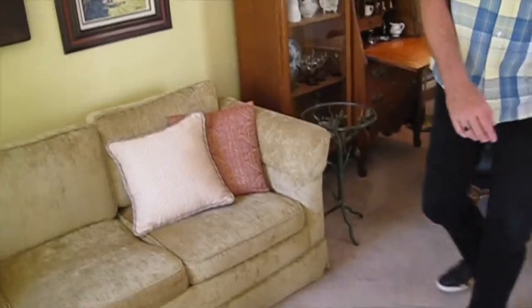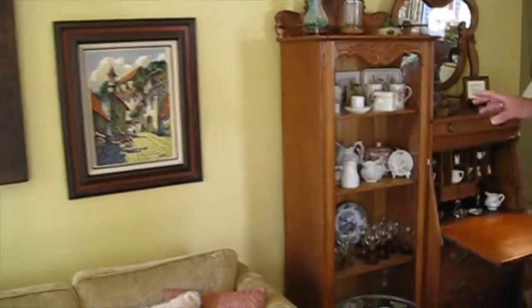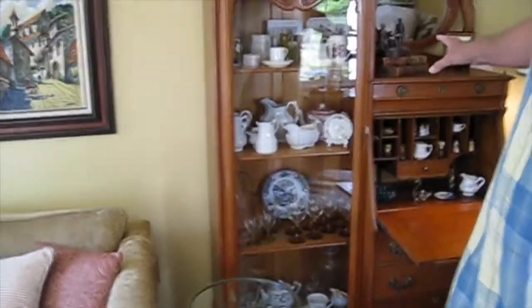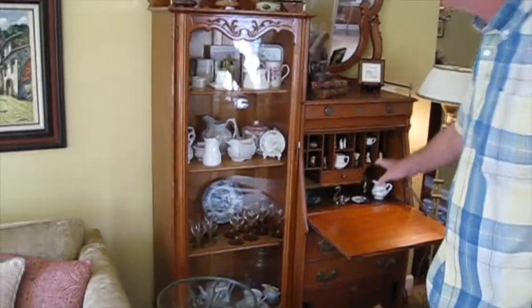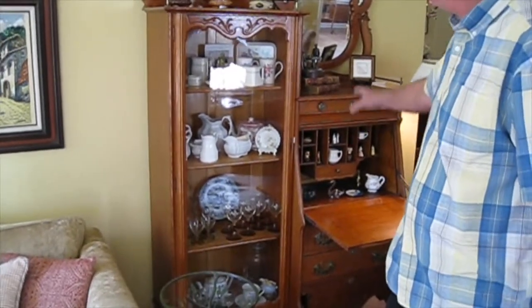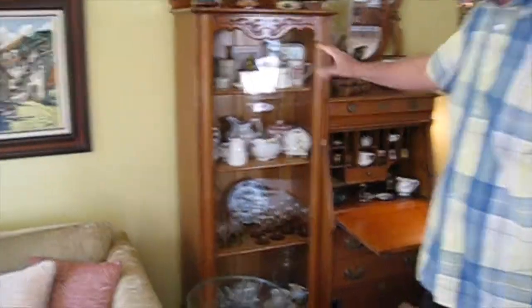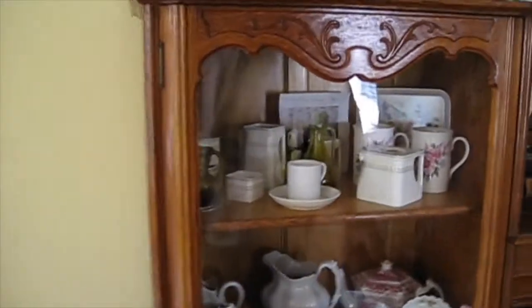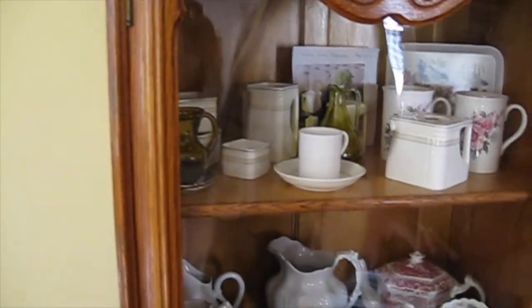If the camera would please pan over here, you're going to see an oak china cabinet, another antique piece, very valuable. It has a little table here for paying bills, a slot to put your bills. It has a mirror, and inside the china cabinet are miscellaneous pieces of china that came right off the Queen Mary, which is now harbored in Long Beach.